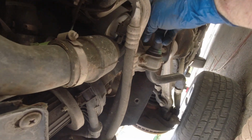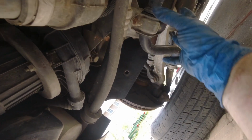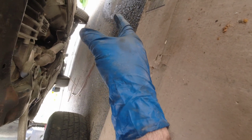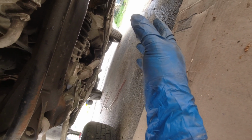If you need to replace these front mounts, this whole thing is a cradle for the mount. There's a bolt here and two over here, and then this comes down, and that's how you're supposed to replace the mount. I was jacking the entire engine up because I'm used to doing that on American cars, and I broke something. That's all coolant. I haven't investigated yet, but I broke something because it just started pouring coolant out.